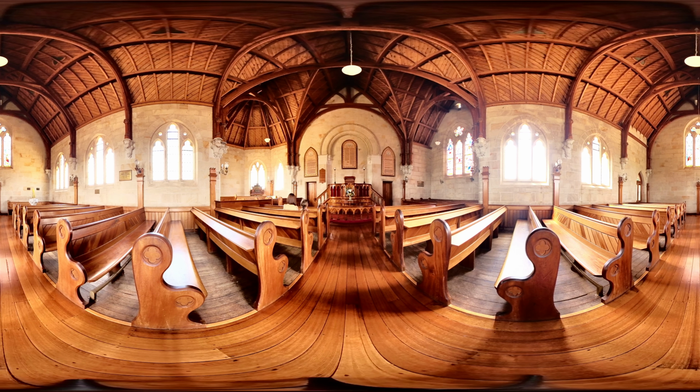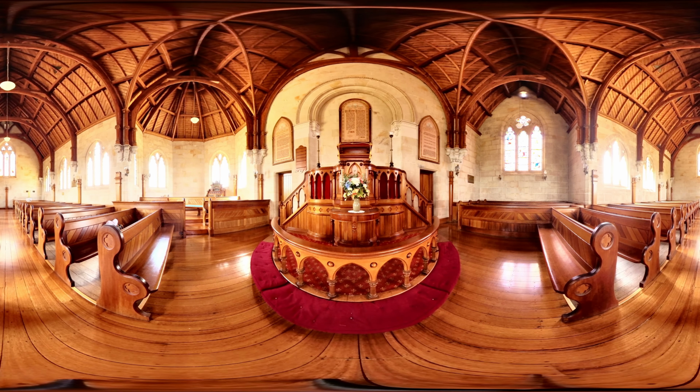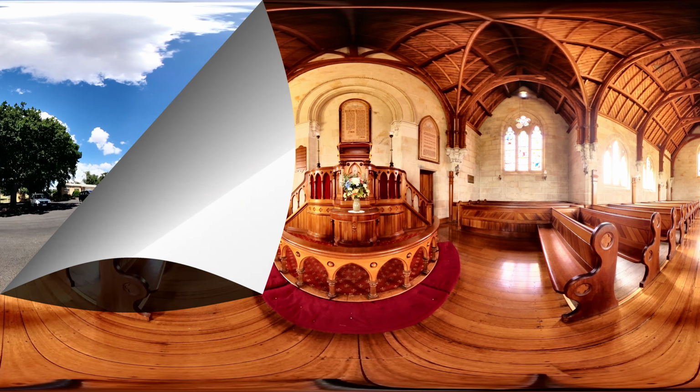Its features include hand-carved sandstone walls, Tasmanian blackwood pews, an Oregon ceiling, an Italian marble font with carved cherubim, stained glass windows, and a modern French tapestry depicting the Tree of Life.